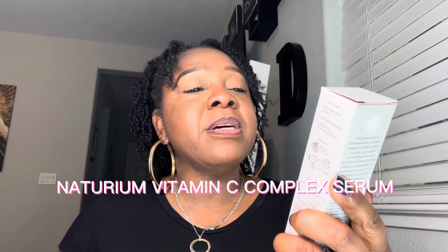Now, I like to use this brand. It's called Naturium. This is the Naturium Vitamin C Complex Serum. So that's this one, but last time I went to get it, they didn't have this one, so I just picked this one up, and it's just a vitamin C super serum plus. It doesn't matter as long as it's Naturium because I like this brand. Whichever one is there, I'm going to pick up, and it seems to always be sold out.